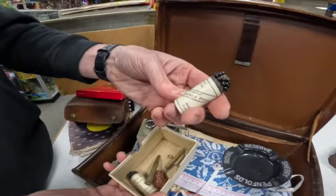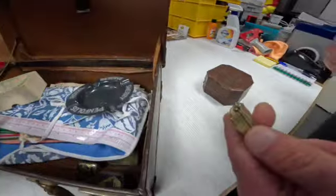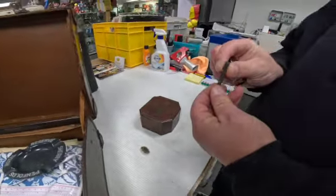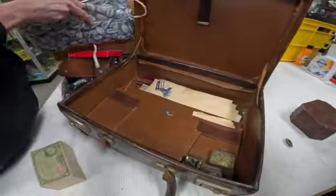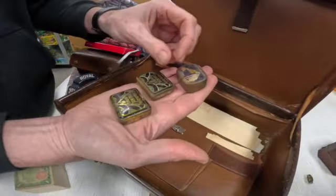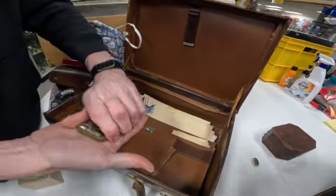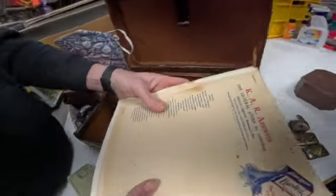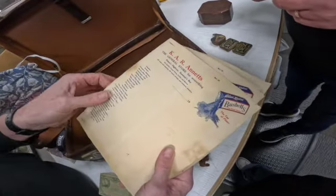Are they pins? It's a brooch, it could be. But there's lots of little boxes, so I just grabbed every little box I could see. Ashtray, more knitting needles. What's in here? Oh, some gramophone tins. Alright, how does this one work? What is it? Oh, there's something inside it, but it's not a pencil.